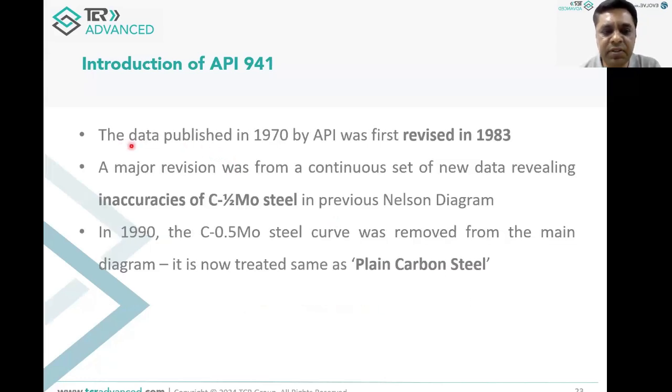This data published in 1970 by API was revised in 1983 because there was a major problem related to materials. Those materials which are referred to as carbon half moly, a very well known material at that time, in the 1960s and 70s, carbon half moly was a very famous material for combating HTHA. However, this data has been revised, and now carbon half moly is treated as good as a normal carbon steel. It's no more an HTHA resistant material.